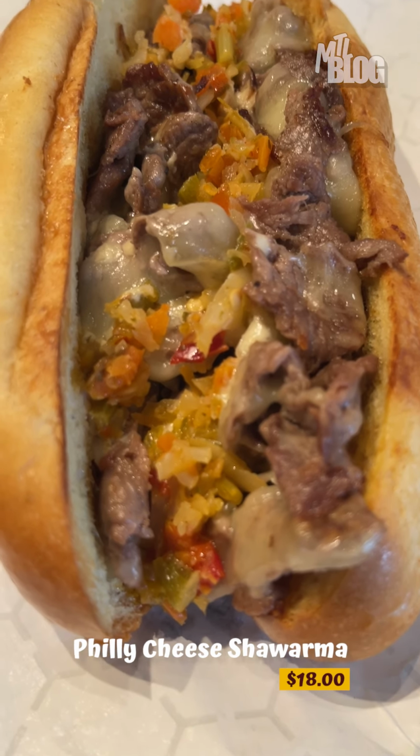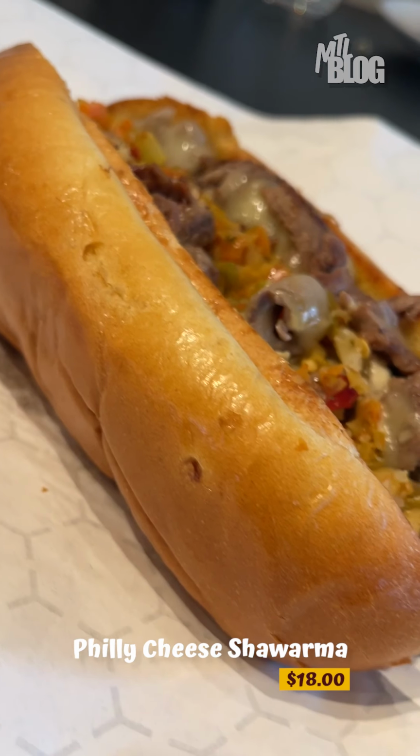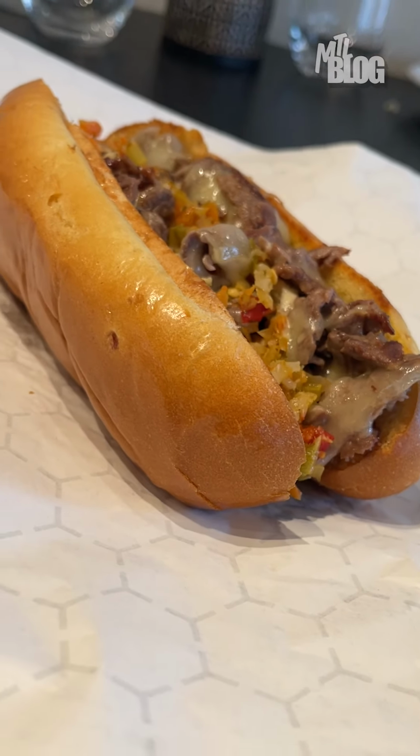The Philly steak and cheese is one of my favorite all-time things to eat, but combine it with a shawarma, I don't know what I'm gonna get.